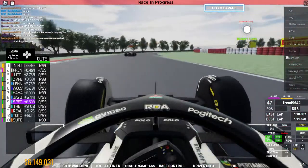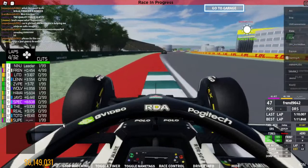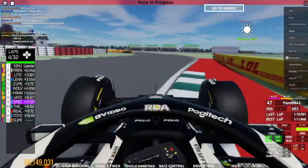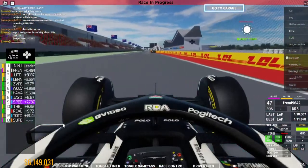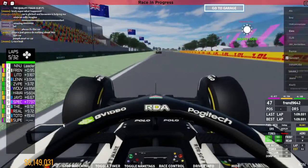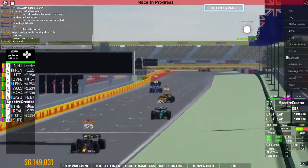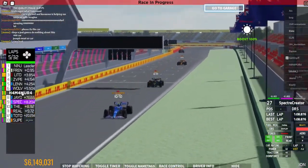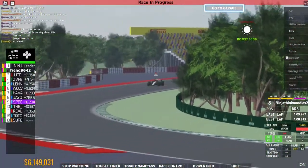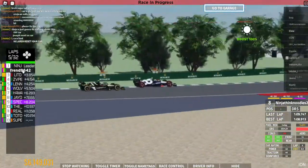Sliding out of control there, Friend, as well. Going inside of the track, losing heaps of time. On to lap 5, or actually lap 4, but the formation lap, so we're on lap 5. Ninja sets a purple last sector. Spectre having good pace for Mercedes, looking very nice indeed. A purple middle sector for the second lap running. But it looks like it's just a 2-way fight for the lead.